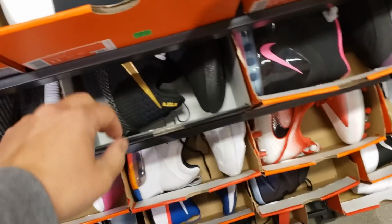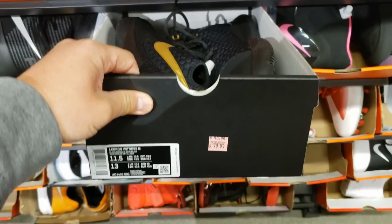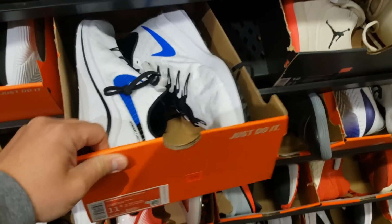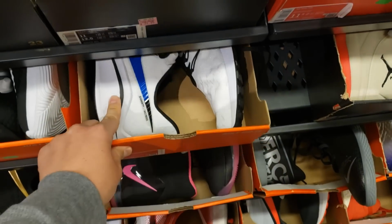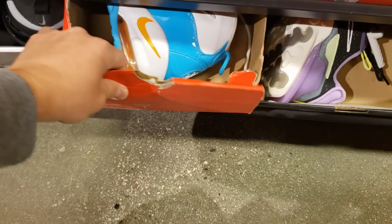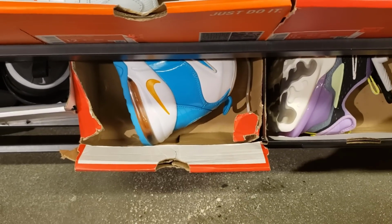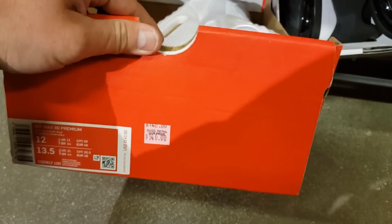Got the 312s going for $90. Get 20% off of that. These the Witness. My bad. Witness going for $80. Witness 3s, 20% off. Seems like they got these in several sizes here. $65. The Vomero 14s, man. That's crazy. 11.5. Let's see what these Up Tempos is going for. Yeah, $129. That's why they're sitting, man. We've seen these for $79 all over the place. Okay. Oh, there's a 12 and the 11.5.